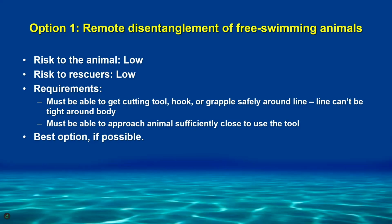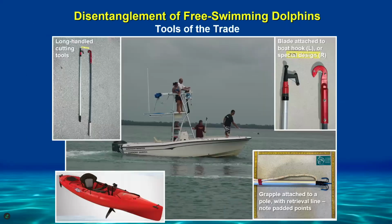The requirements for this is that you've got to be able to get your cutting tool, your hook, or your grapple safely around the line. The line can't be too tight around the body or you'll never get it between the animal and the line. And you must be able to approach the animal sufficiently closely to be able to use the tool. This is the best option if it's possible.